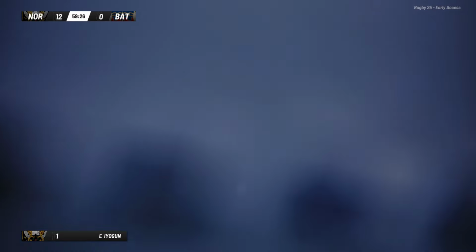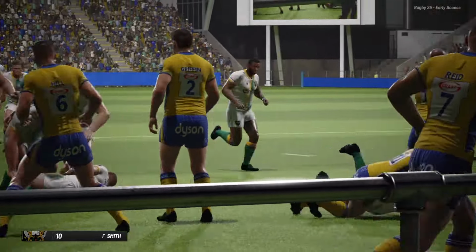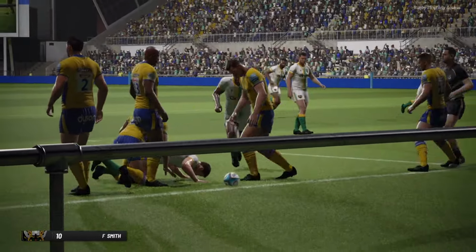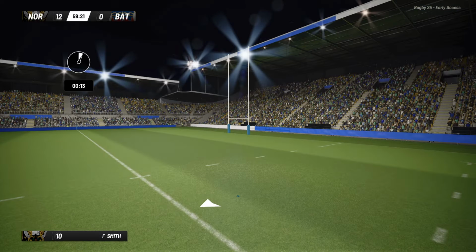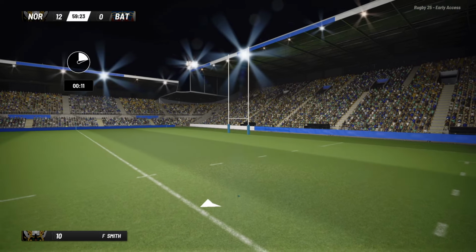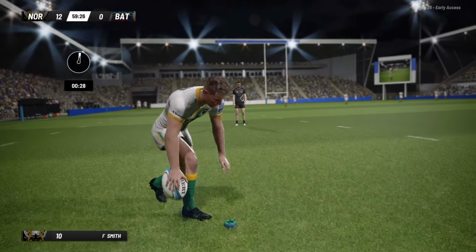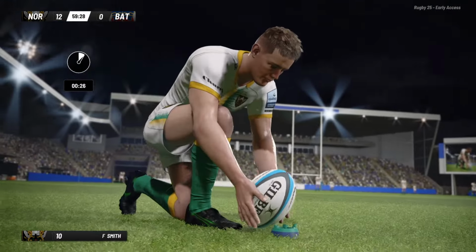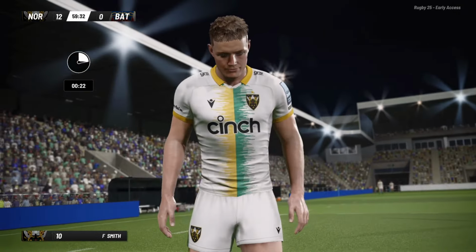Northampton scores the try. Well, this is just unbelievable. Unbelievable. The skills on show, the attack in rugby, the intent, as I said, unbelievable. This kick will extend the lead.